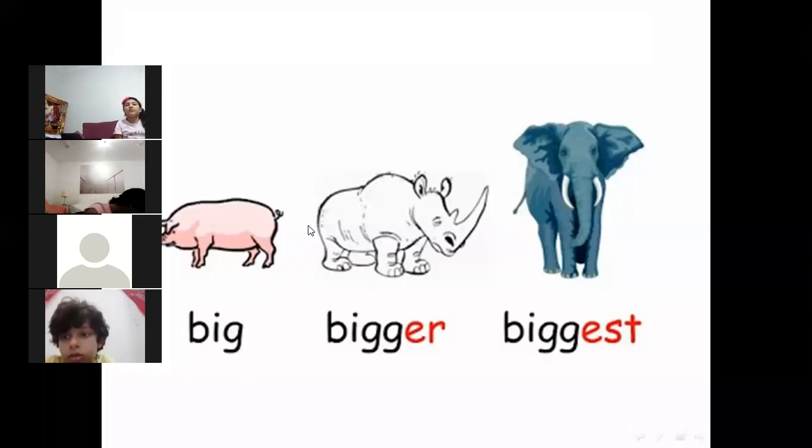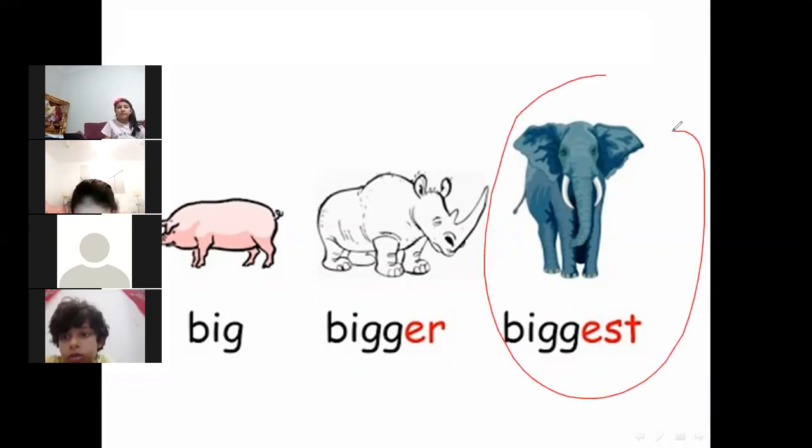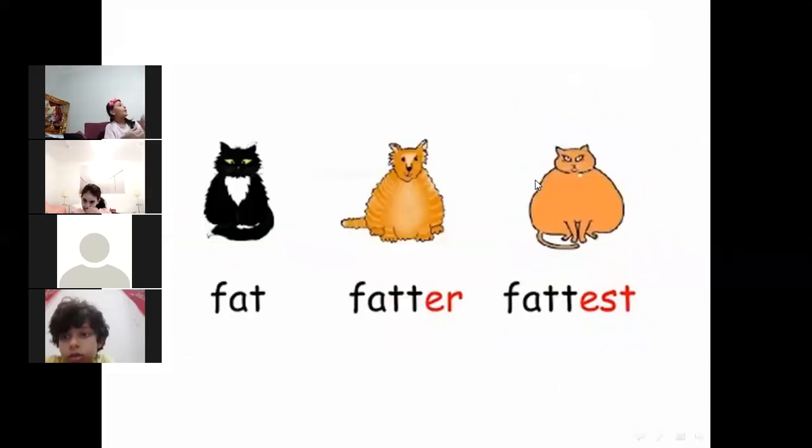Can you compare between the three animals here? The first one is the bigger. No. The pig is big, okay? The rhinoceros is bigger than the pig. Bigger. But what is the biggest one? What is its name? Elephant. Okay, the elephant is what? The biggest. Wonderful, Dana. The elephant is the biggest. Thank you, Dana. Maya?